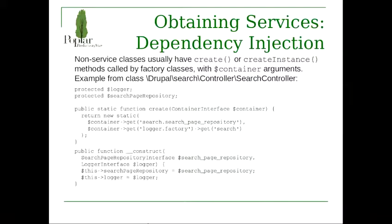Oh, this is the controller from the search module. That's what this is. Yeah, so this is the controller class that puts up the admin page for the search module. And it has to find, there are things called search pages that you can define in Drupal 8. So it has to have this repository of search pages, and it does logging, so it has to get the logging, and then it passes those into the constructor function.